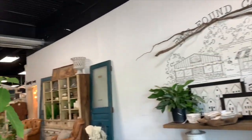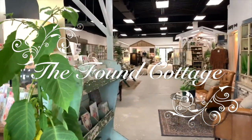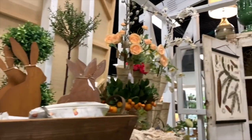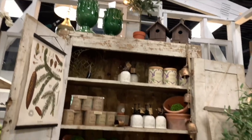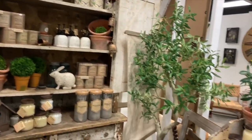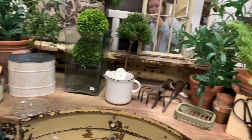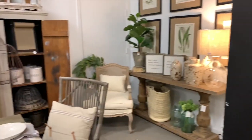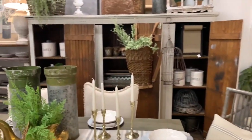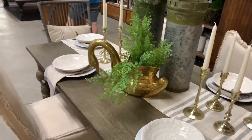Welcome to the Found Cottage, the place where you will spend all your money and become broke, just like me. The place you go to when you turn your head, you know you will find a treasure that you will treasure forever. The place where you can find plants or antiques. The Found Cottage has it all. Also, buy the golden goose because I say so and you won't regret it.